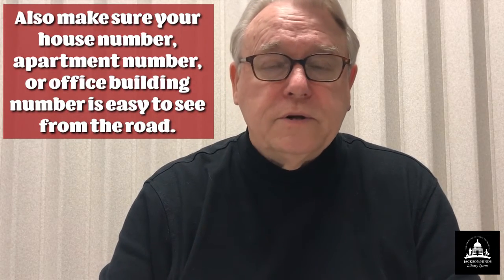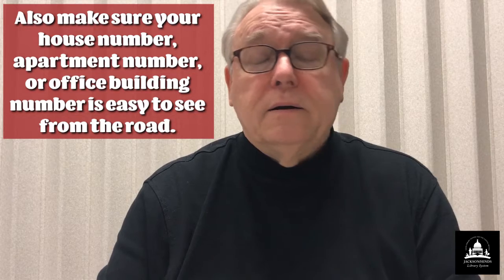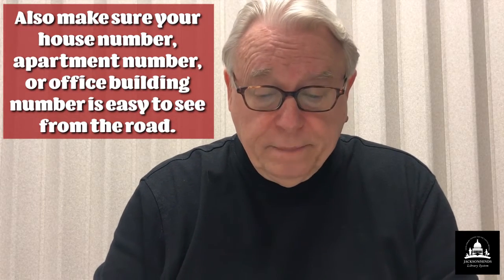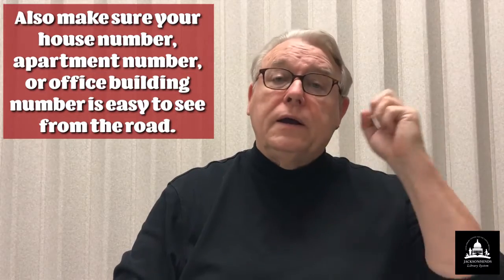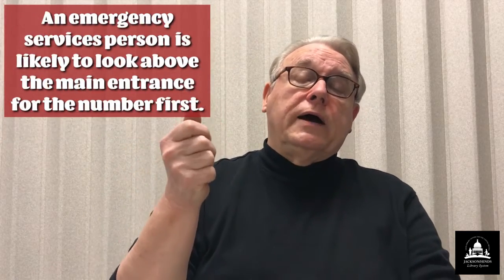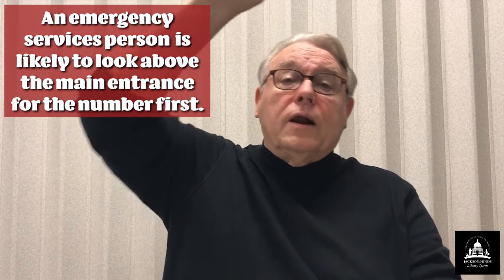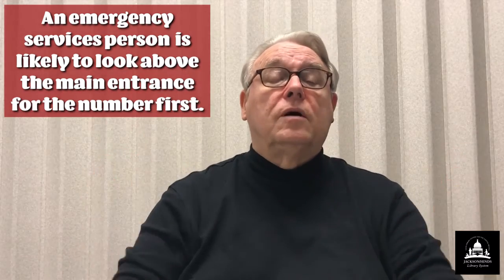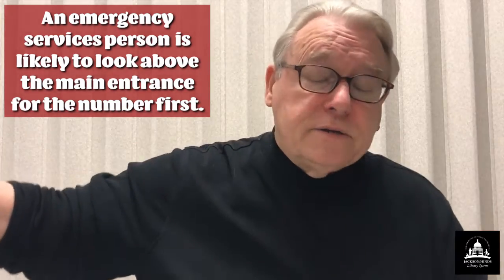Now, you can take that same advice for mailboxes and apply it to house numbers, apartment building numbers, business numbers, to make sure that they are also easy to see by day or night when rescuers are coming to a given location. So by all means, make sure that house numbers are posted in a very visible place. Paramedics and EMTs, for example, are typically going to first look for the house number up above the main entrance of a house or a business, or very close to the main entrance. And again, you want those numbers and letters to be at least 4 inches tall, to be of a color that contrasts against the background.